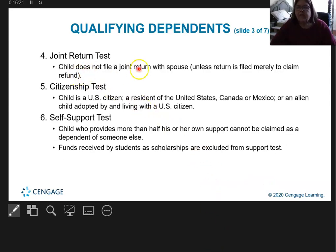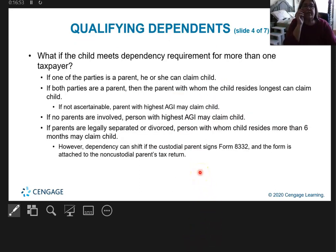Joint return test. In other words, somebody else cannot claim this person on their return, or the child cannot file a joint return with the spouse. Citizenship test, has to be a U.S. citizen, and self-support. That means if the child provides more than half of their own support, they cannot qualify under the self-support test. So this is qualifying dependents, particularly qualifying child. Well, actually, it could be dependents too, but we're going to get to that on the next slides.